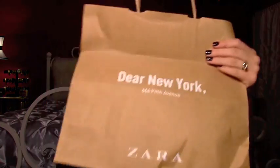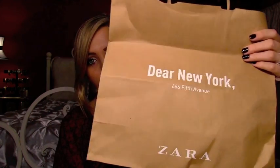and I hope you guys enjoy it, those of you who are shoe girls. So first, I'll go ahead and start off with the one item that is not a shoe. This is from Zara. So I went to Zara when I was in New York, and I just think this bag is cute as well.